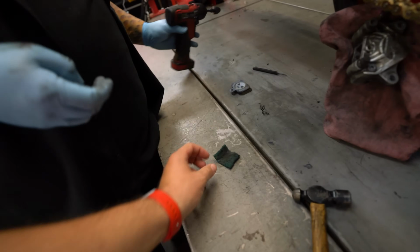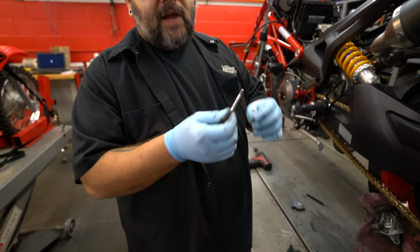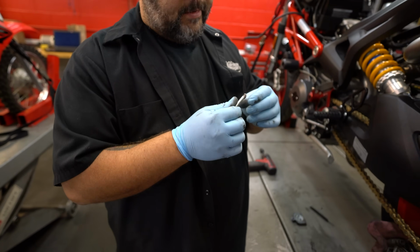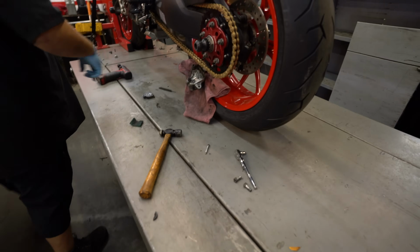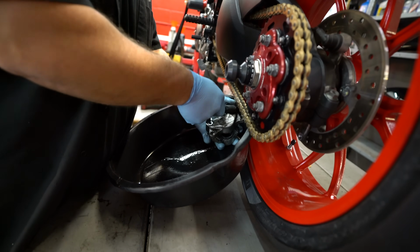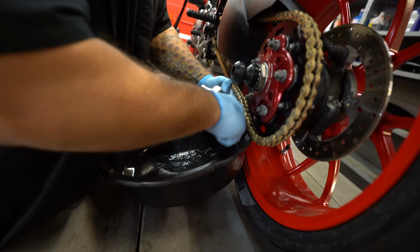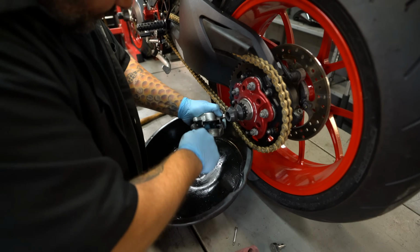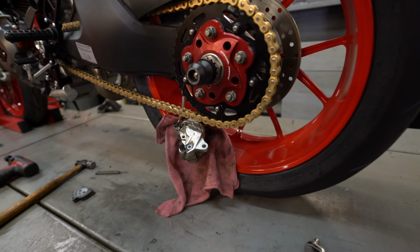So, are these just like regular? Just Scotch-Brite. Yep, just Scotch-Brite. So now this thing, when I reassemble it, I'll put a little bit of grease on it, because lube is your friend, and it'll go in all nice and easy. And there you go. I'm gonna clean that first. Got a before and after. That thing is shiny.